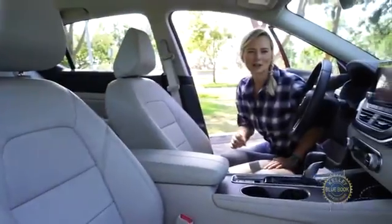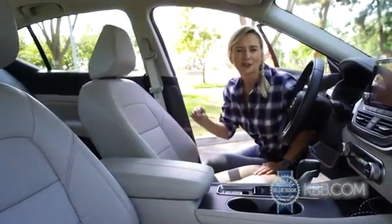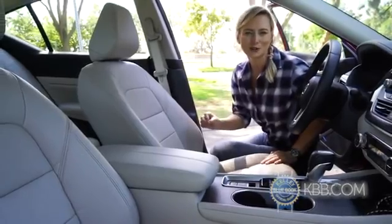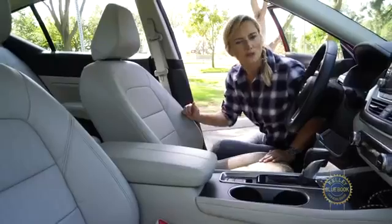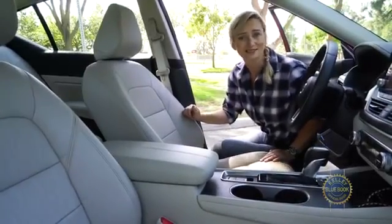I want to give a shout out to the Altima's seats. These have more bolstering than before. They're comfortable, they're supportive. I have literally sat in this car for hours over the last couple of days and have suffered from no posterior fatigue. Yes, that is a thing.